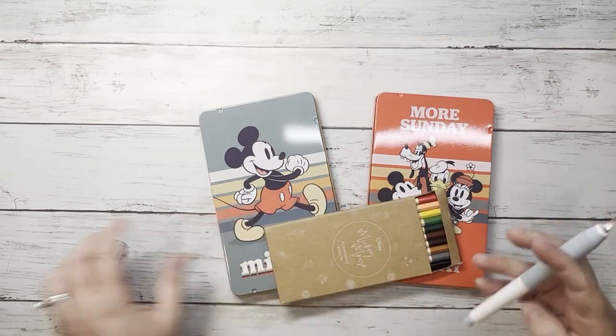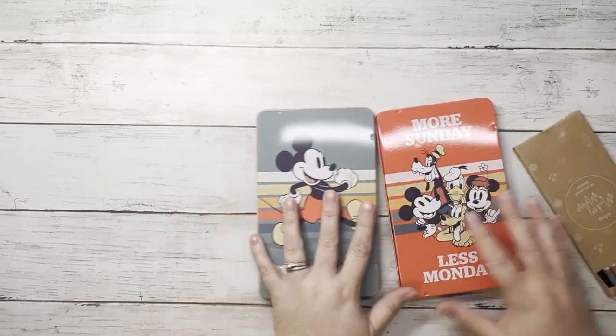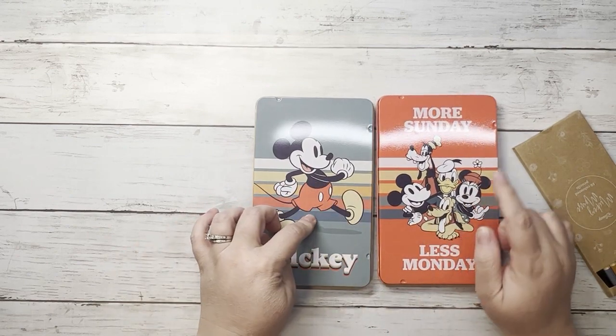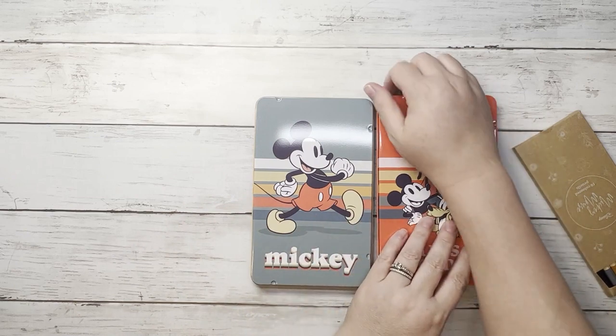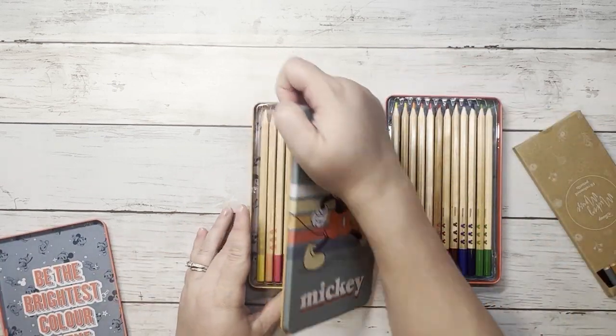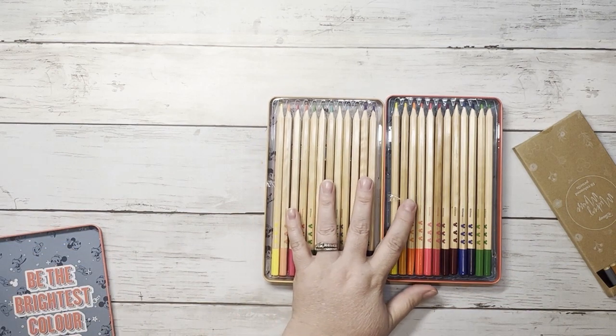There we go. So this one is the Fab Five, and this one's just Mickey. This one says more Sunday, less Monday. And they are two different sets of Disney pencils. Are they not so cute?